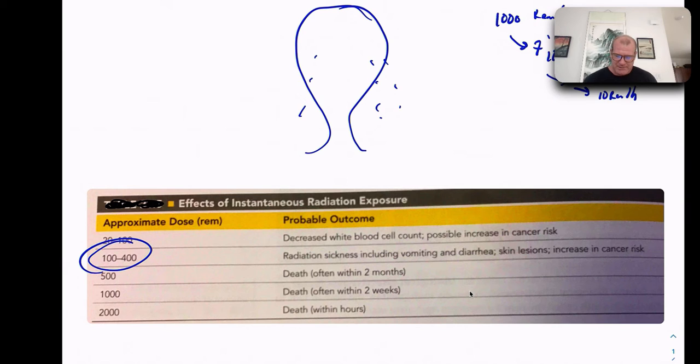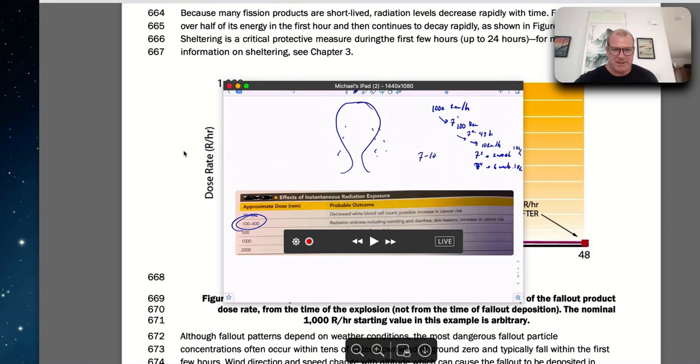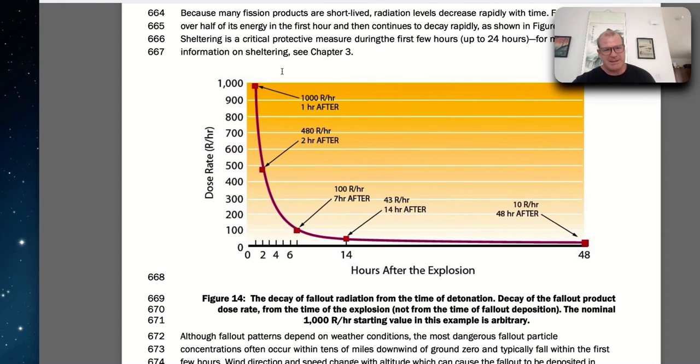And then 7 cubed is going to be about 2 weeks, and 7 to the 4th is going to be about 6 weeks. So 2 weeks is going to be 1 rem per hour, and then this is going to be 0.1 rem per hour after 6 weeks. So that's, again, the law of 7 tens. You can see it's an exponential decay function, and that's why I say seek shelter as soon as you can: the radiation dose is really high.